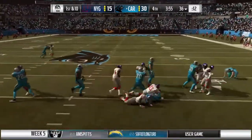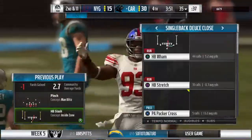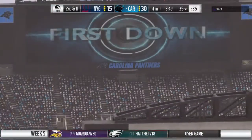This is McCaffrey on the give. And maybe a measure of revenge there. He's had his way in this one, but this time they get him behind the line. It'll be a loss of 1, and it'll be 2nd and 11.